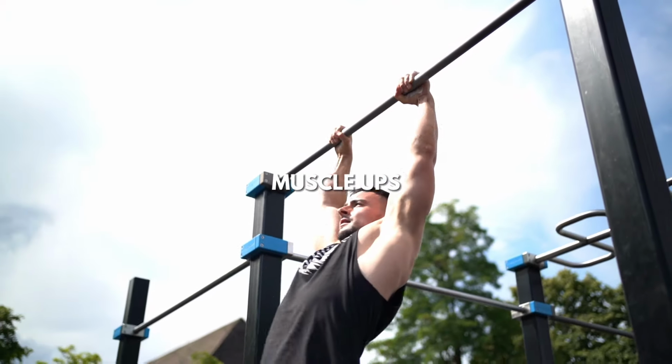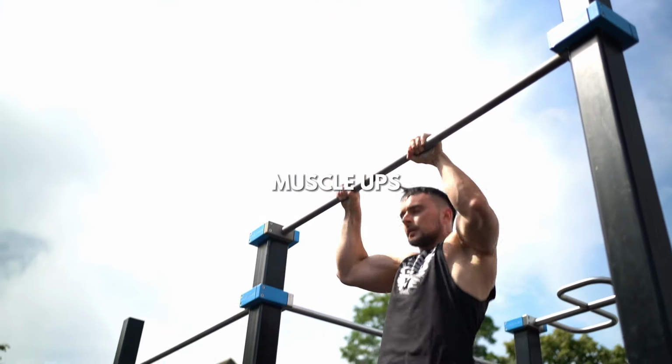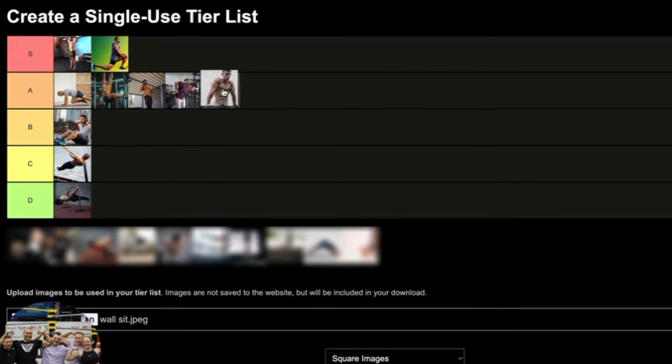Okay, muscle ups. Muscle ups, to be honest, are my weakest exercise. I never put muscle ups in my trainings. I don't really know why. Maybe because I have so many tendon issues with my elbows, and maybe that's something that kind of puts them below the S tier, even though they are such a good exercise. So yeah, A tier. Okay, this is the plank.